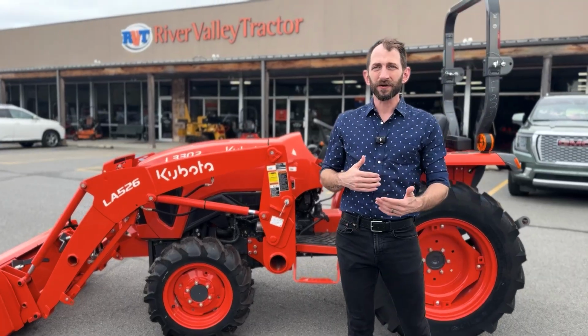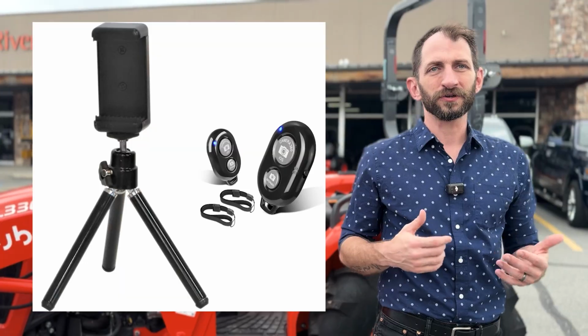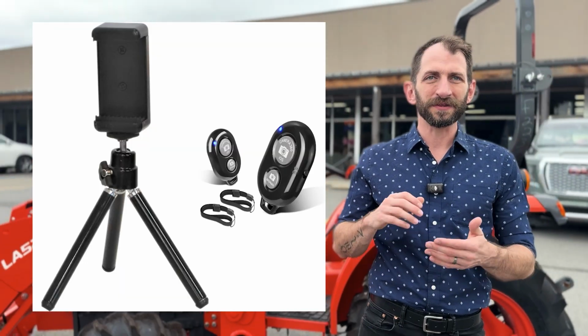If you do want to take your equipment to the next level, you can buy a tripod and a remote shutter switch. This will help eliminate the shaking of your phone as you press the shutter button and make your photos come out a little bit crisper.